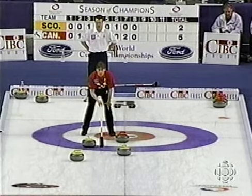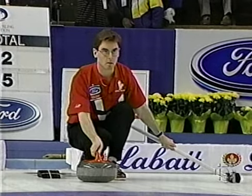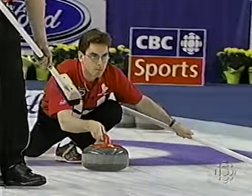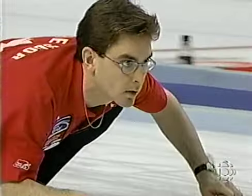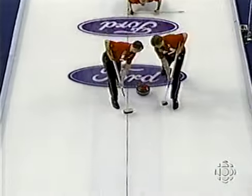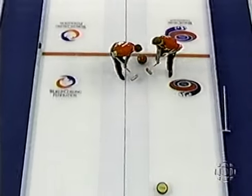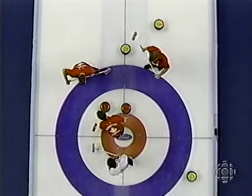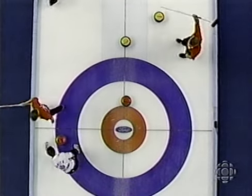And a golden opportunity missed. David Smith, who's actually come up short on a couple of draws, but that was a big, big shot. If he gets it in the rings, throws into that Canadian rock, they're going to score two, but he just pulled up a little bit short. I'll guarantee you one thing, Kenny Tresser will not miss this the second time. No, you don't want to give a shot maker like Tresser two opportunities to make the same throw.